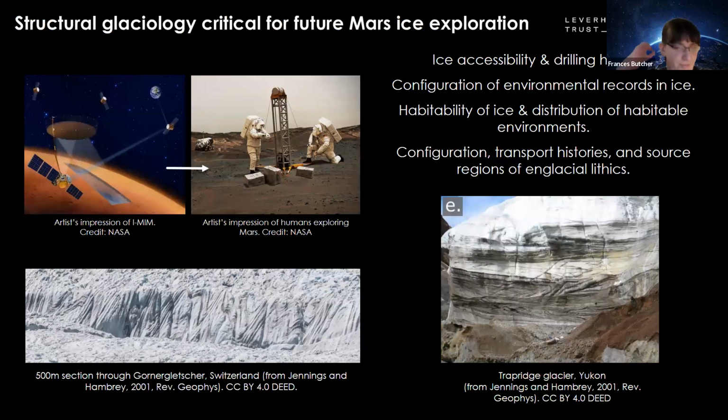And the main thrust of today's talk, no pun intended, is that I think structural glaciology is absolutely critical for such missions, and we can actually start to progress this with the data that we already have. So why is structural glaciology important? Well, for many reasons, including accessing ice. Fundamentally, we need to understand the structure of subsurface ice, its layering, its lithic content, etc., in order to know what ice deposits might be accessible with technologies and to design the systems that might drill into those deposits.